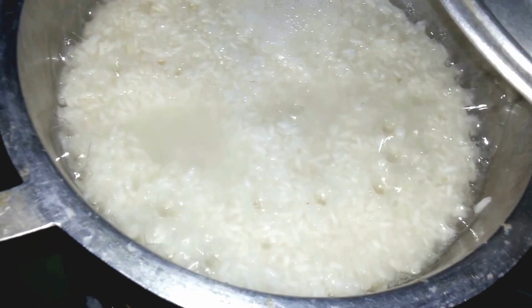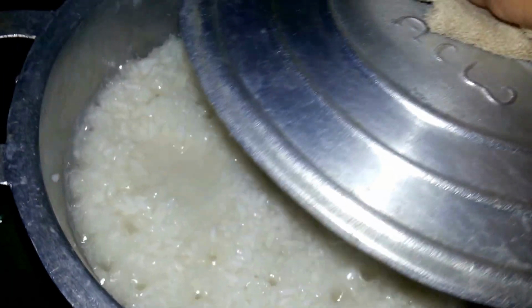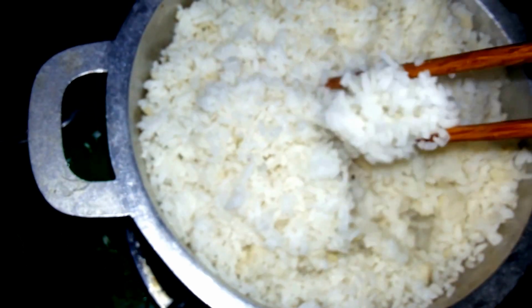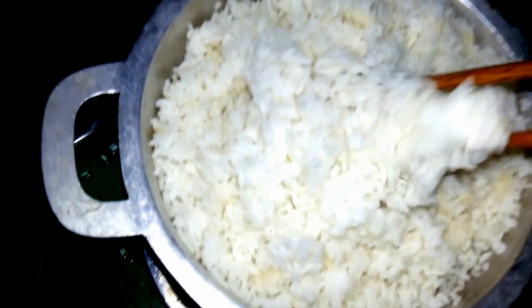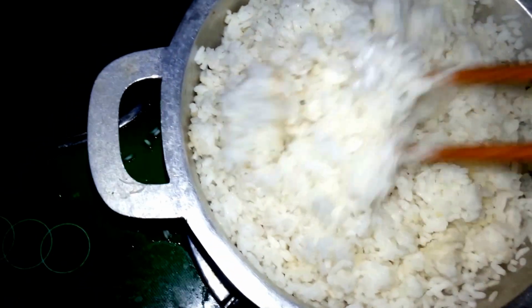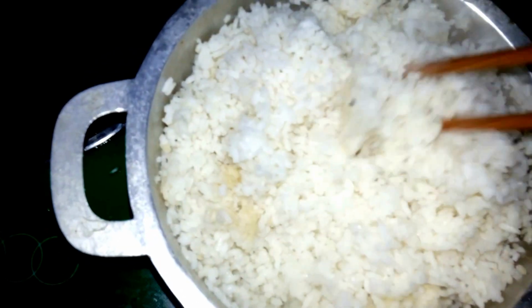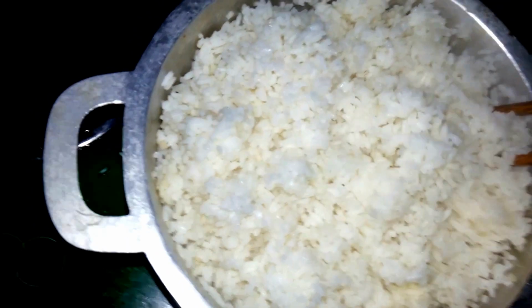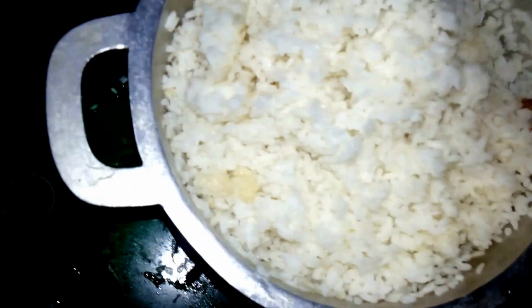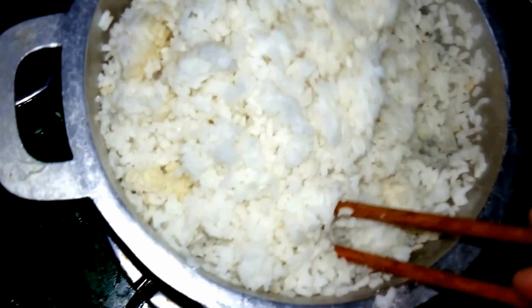This is how I cook my rice. Yeah. The rice is cooked. So when the rice is cooked, you need to do it like this to make it easy to be scooped out. So it's very nice. It smells delicious. This is a fragrant rice. It's easily available in Cambodia. Fresh rice. So you do it like this, and you have a very yummy rice.